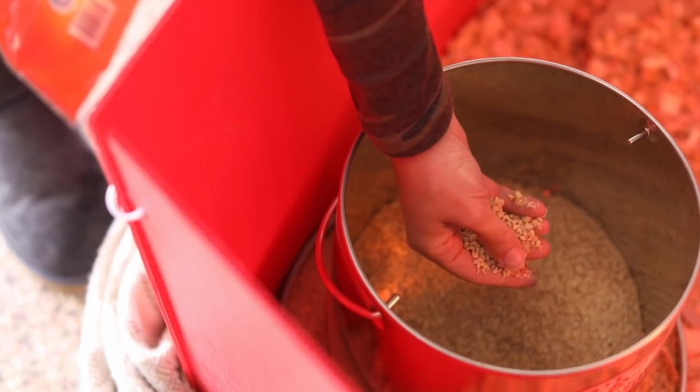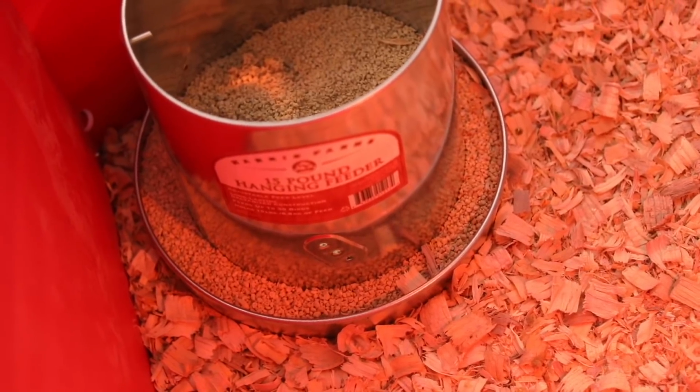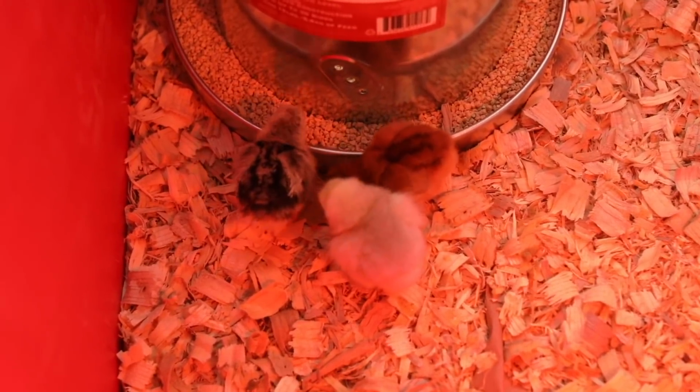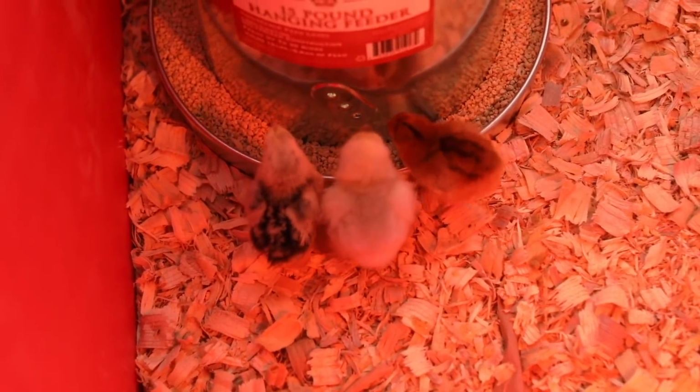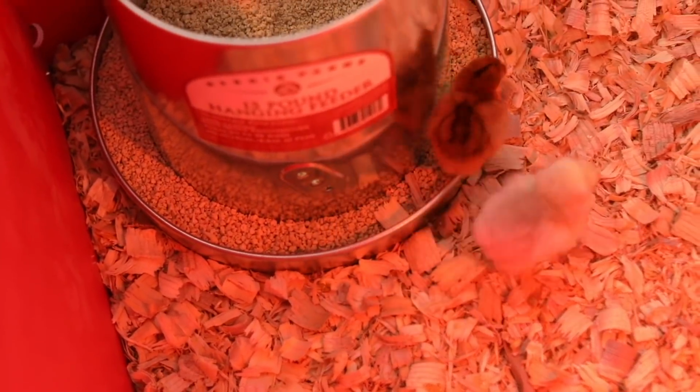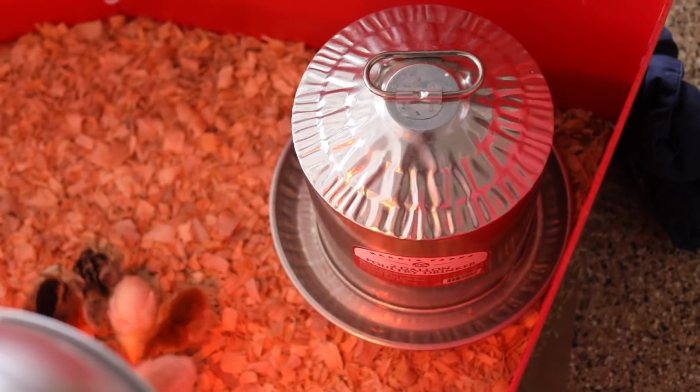Now, I have never raised chicks before, but based on my research, they are self-feeders, so you make sure to put out fresh water for them daily and also have fresh food, but they will eat when they're hungry and drink when they're thirsty. So it's not like a dog or a cat when you want to put it out at certain times because they might overeat.